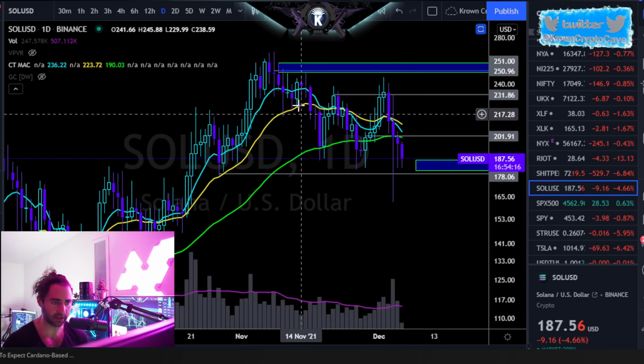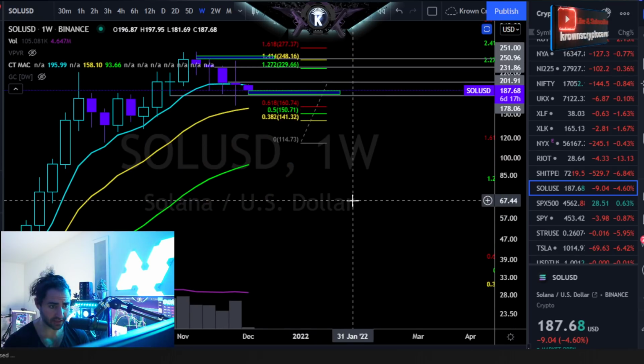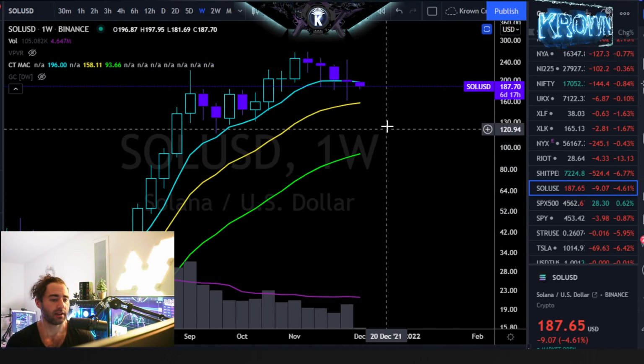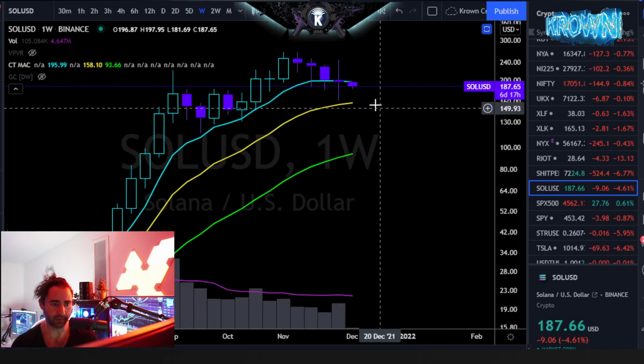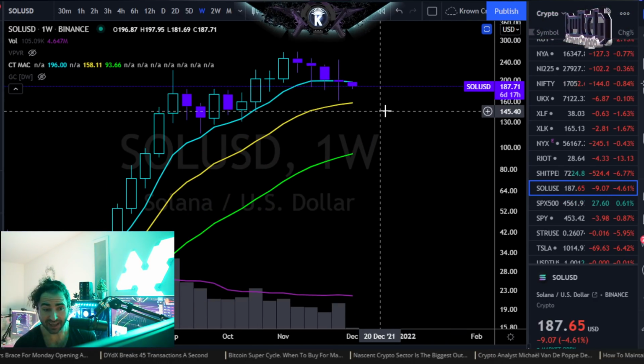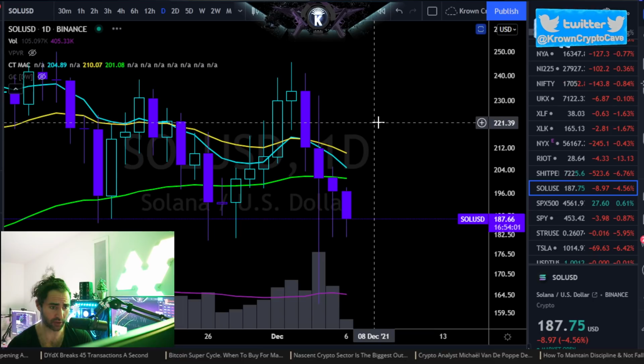Here we have Solana, symbol SOL versus the dollar, and another one that is somewhat similar to Ethereum in terms of relative strength. However, when I go to the weekly, maybe I do take that back a bit. But basically, do I think that we can see another move down to about $1.60? Yeah, I do think so, especially if Bitcoin trades down here as well.